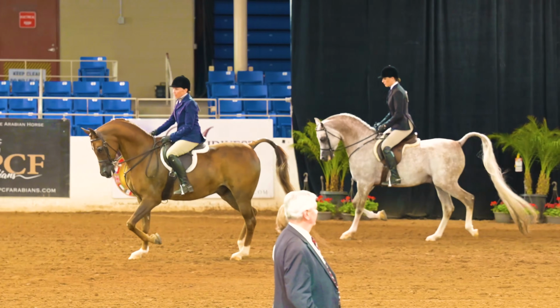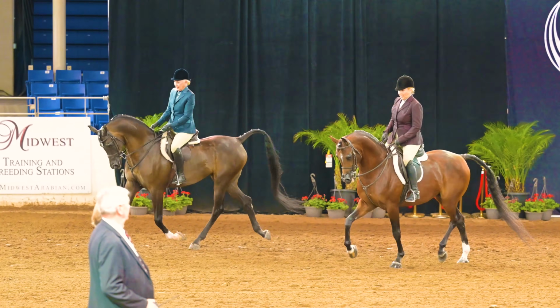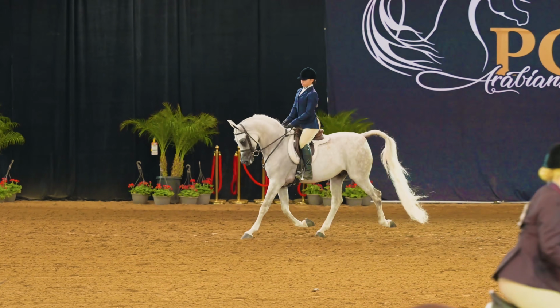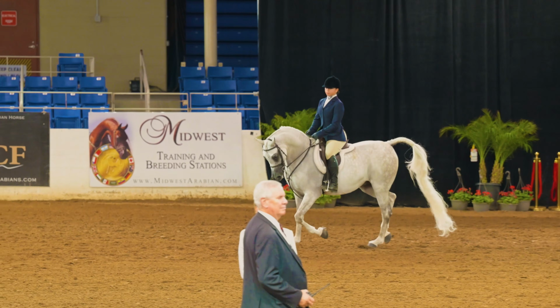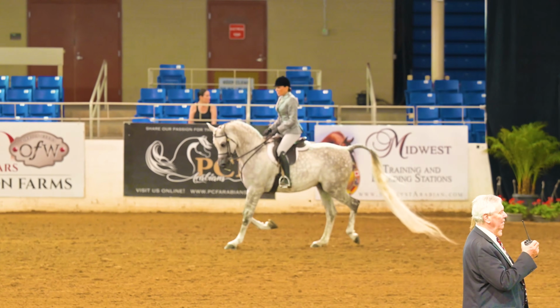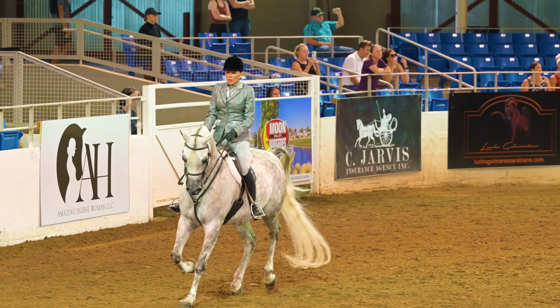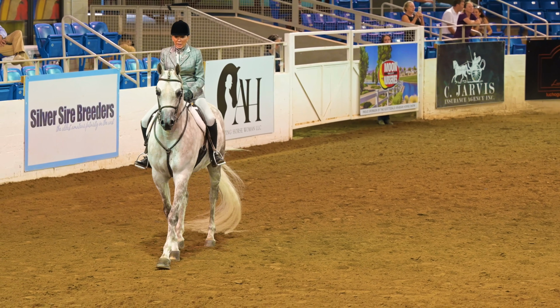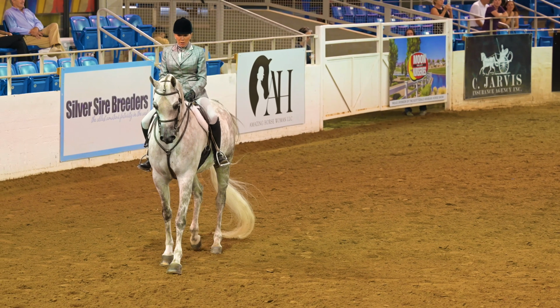You can see just how smooth Arabian horses are as they go along at the trot. You can see how this gray horse looks almost white, and then that's followed by another gray that has a lot more dappling on it. This one stumbles just a little bit as it comes down to the walk, so all of them have now come down to the walk.